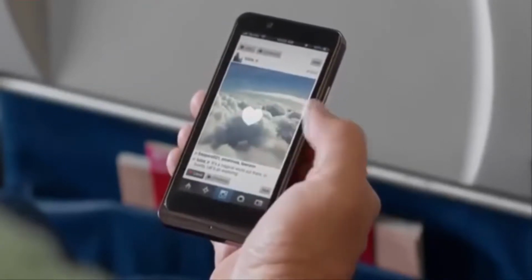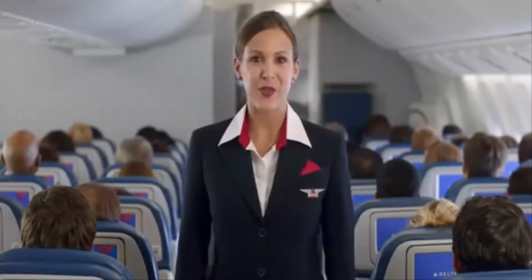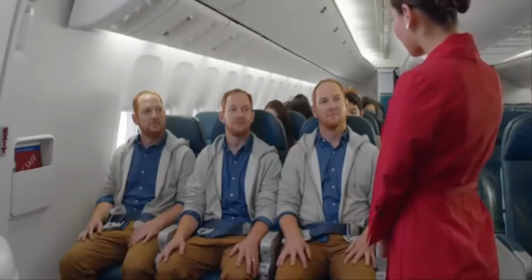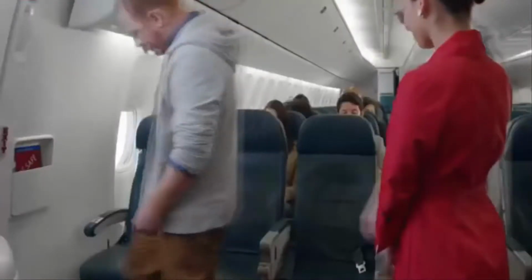If you're seated at an emergency exit, please review the responsibilities for emergency exit seating on the back of the safety information card, which is in your seat pocket. Are you willing and able to assist with the operation of the exit if necessary? If you're unable to perform these functions, please let us know, and we'll be happy to find you another seat.